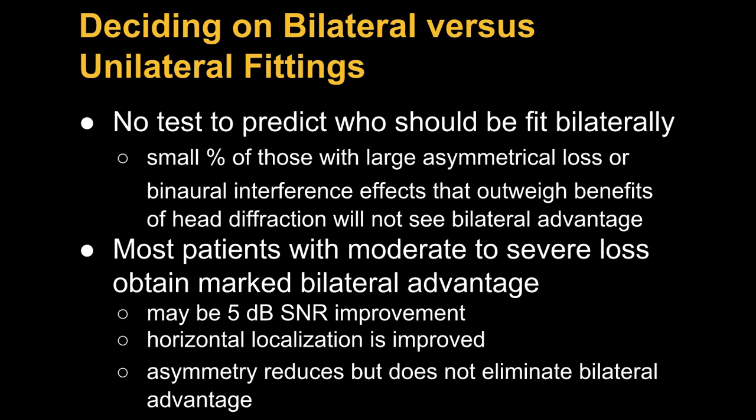We know that most patients with moderate to severe loss are going to obtain a pretty significant bilateral advantage, maybe on the order of 5 dB signal-to-noise ratio improvement, which can be up to 50% improvement in speech understanding in noise. It can definitely make or break understanding conversation in a difficult listening environment. Bilateral aids will also provide improved horizontal sound localization. While audiometric asymmetry reduces that bilateral advantage, it does not eliminate it. Remember, binaural squelch will remain, while binaural redundancy will probably be eliminated.